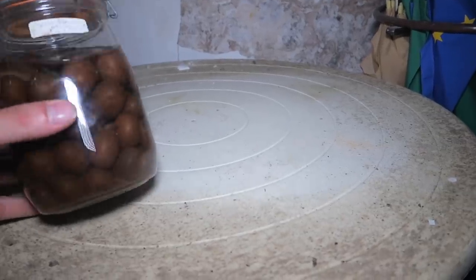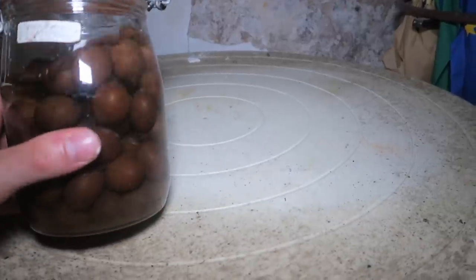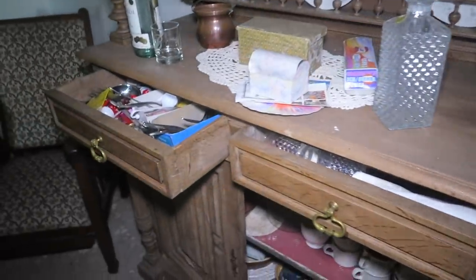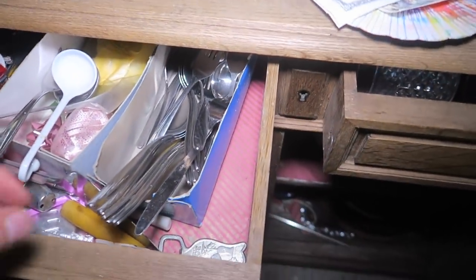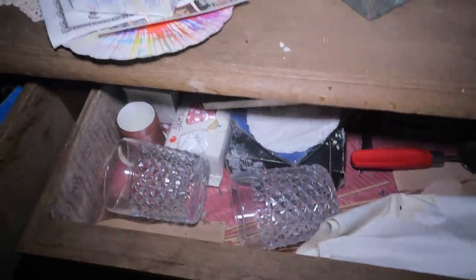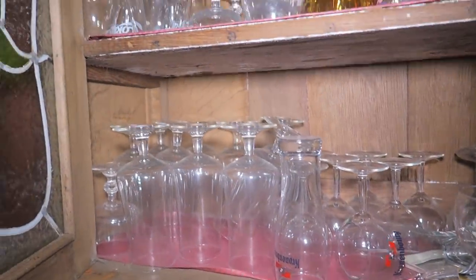I don't have a clue which type of food that actually is. It's in water right now, you can see. It's crazy and weird. But that looks new. Oh, look at the glasses, beautiful man.